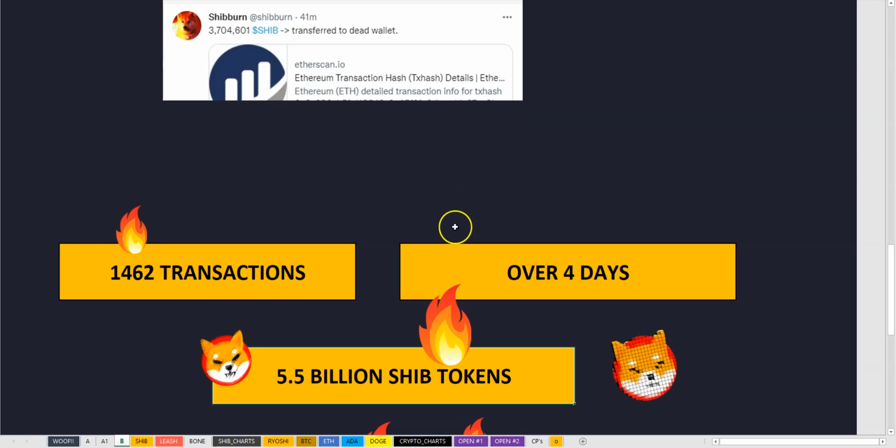Out of the data which I have, there's approximately 1,462 transactions which have taken place over a period of 4 days in regards to the Shiboshis. And the total value of the SHIB burned is about 5.5 billion SHIB tokens over the past 4 days. And I know it's not particularly huge to some people, but that's exactly what we'd expect from burning about $100 worth of SHIB. It's actually a lot less effective, particularly as the price has been increasing.